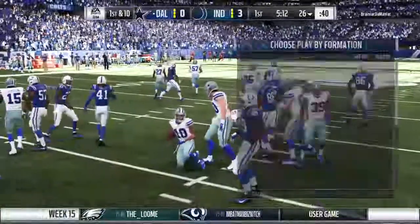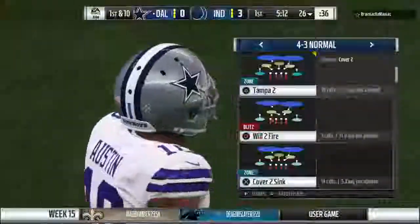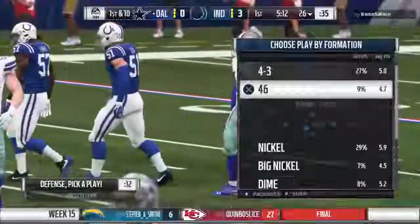But kicking a field goal from that distance, just give him confidence and let him knock it through. And now here come the Cowboys. They punted last time they had it. What steps, Charles, do you think they have to take to make sure they don't do that again?